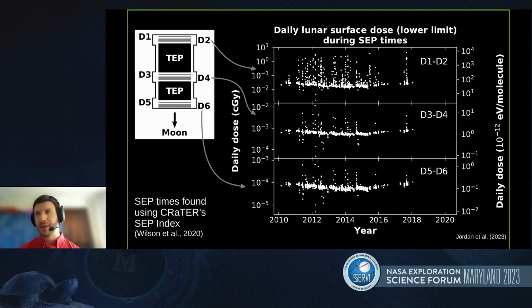We're actually pretty conservative in determining when an SEP event occurs. This index that I'm using to identify it was developed to identify GCR only times, so it's not as good at identifying SEP only times. But for the most part, about 90% of all the dose that you see in D1, D2 for these events that we've selected comes just from SEPs.